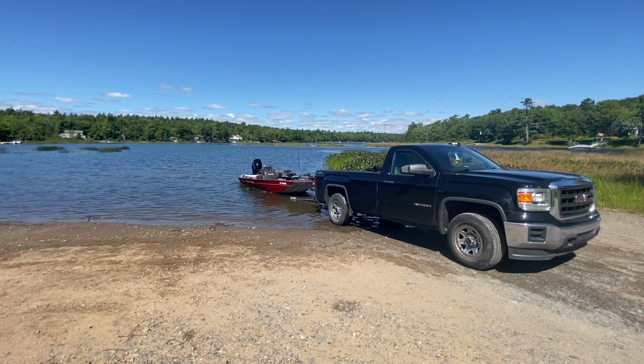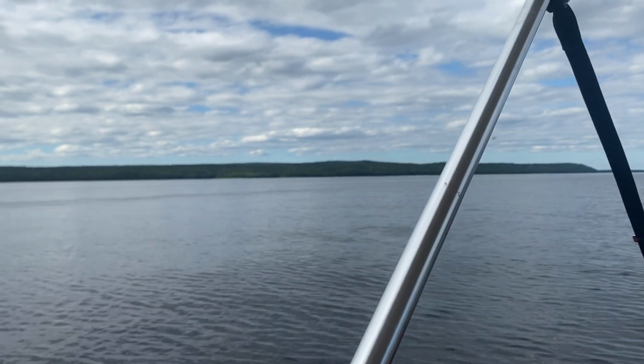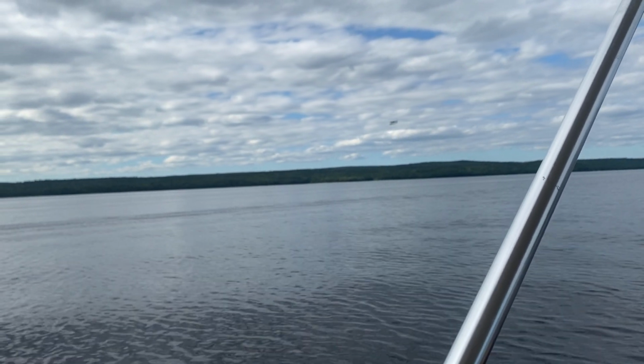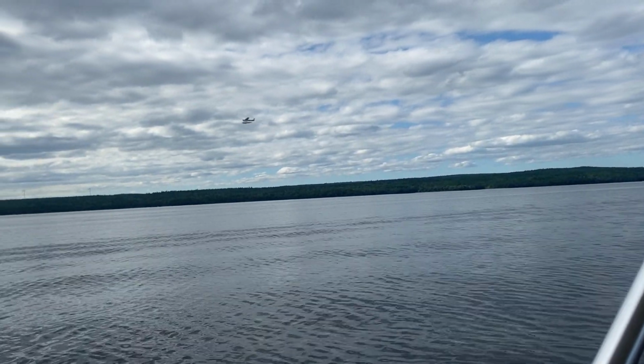We fished most of this day for smallmouth, and we were quite successful. We caught quite a few smallmouth bass, and we decided to put the bimini up and troll for stripers and see if there were any stripers out there. So this turned out to be a very good day.